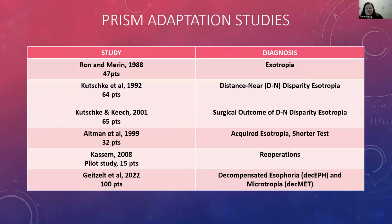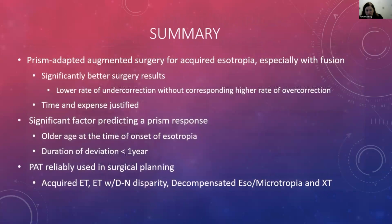So only a few of several PAT studies with each one of these diagnoses were discussed today because of a limitation of time. In summary, prism adaptation augmented surgery for acquired ET, especially in those who do achieve fusion, had a significantly lower rate of undercorrection without a corresponding higher rate of overcorrection. And this justifies the time and expense involved in PAT.